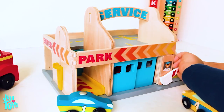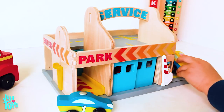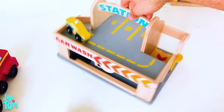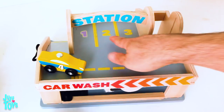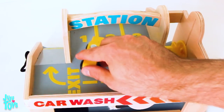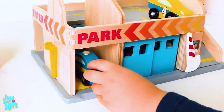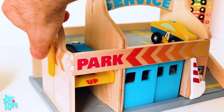I can open that gate. Is he gonna go up the ramp? Yeah. Nice. There he is. There are 3 parking spaces. 1, 2, 3. Car number 4, we're gonna put him in the first parking space. You can use the lift too. Put car number 1 in there. He's going into the lift, and then he's gonna go up like this. Goes up.